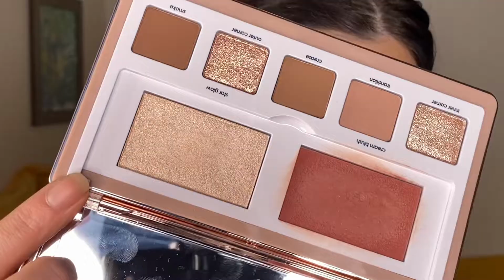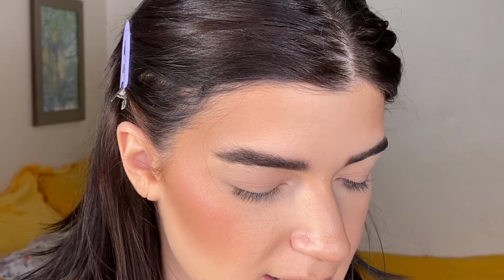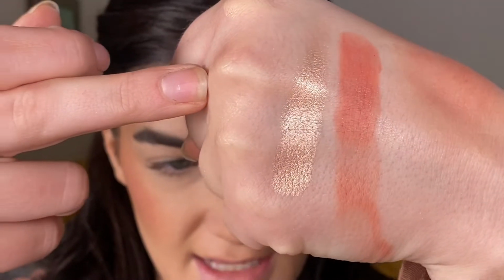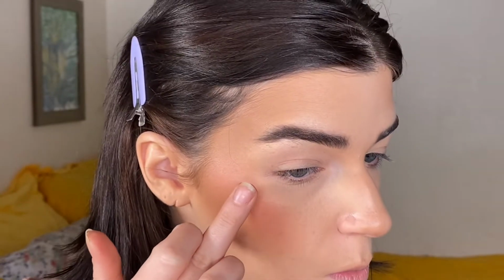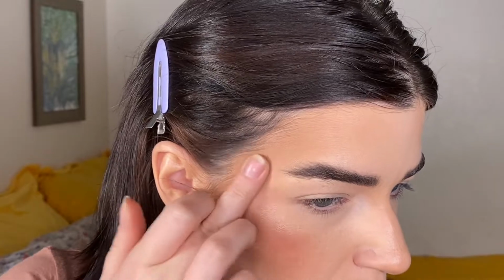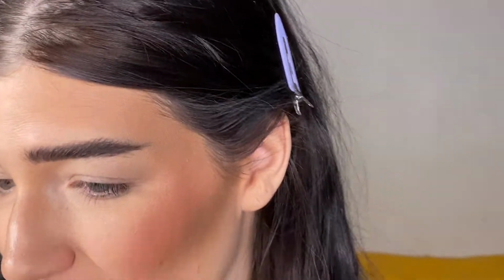And then next we have this absolutely stunning highlight shade. It looks quite metallic. That is the highlight there. Holy moly. I'm gonna try it with my fingers first, actually. See what happens. I think that looks quite lovely.